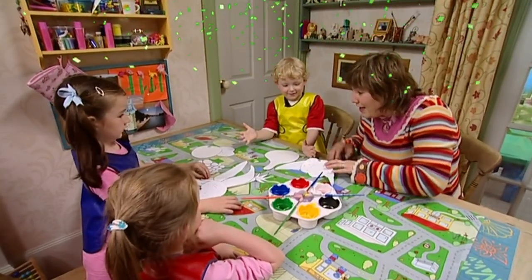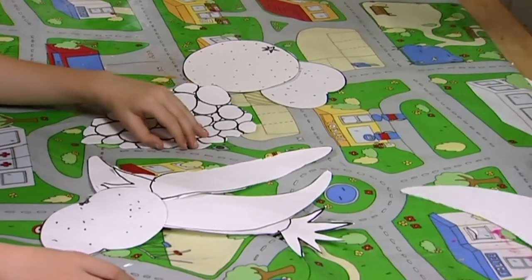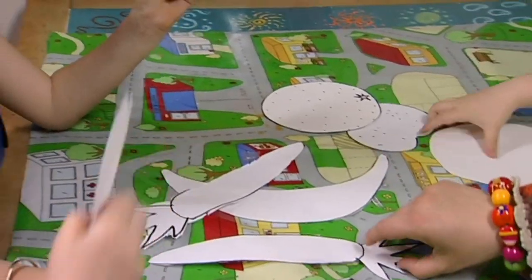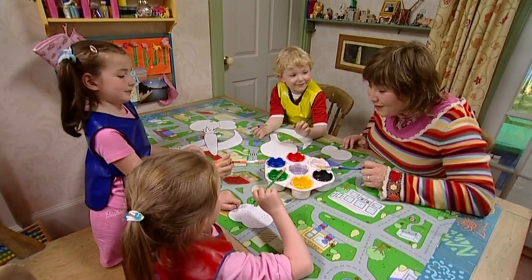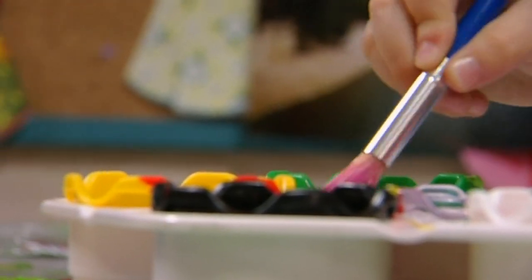Who wants to pick some fruit? Me! Right, what will we take to colour in? What colour are grapes? Purple or green? Well, you choose what you'd like them to be. And what have you got, Hope? Orange.